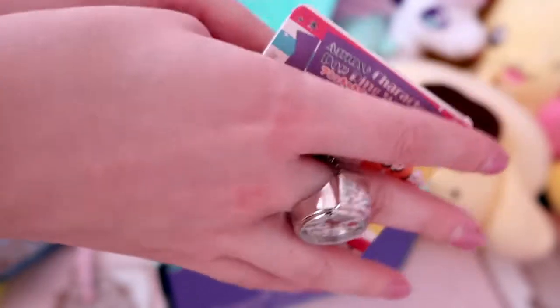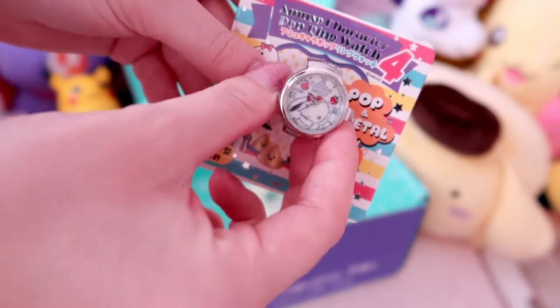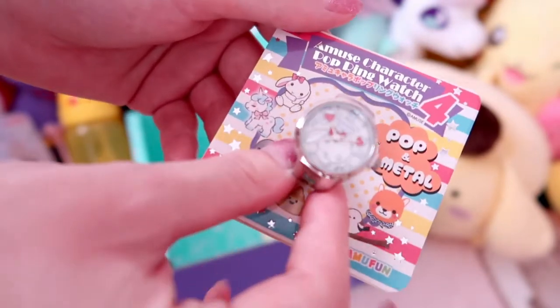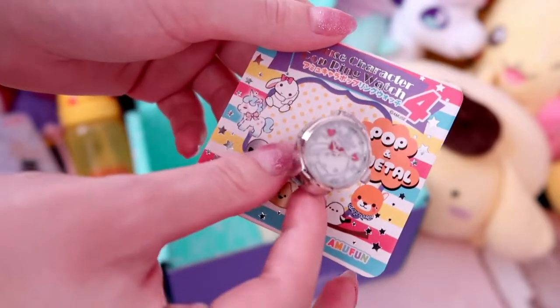Oh, I really like that. It makes me feel nostalgic because I had so many of these when I was younger. I just thought they were really sweet. I'm glad they're still going. I'm glad people are still wearing watch rings because they're really sweet and funky and I love them.